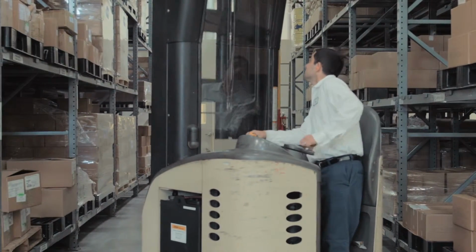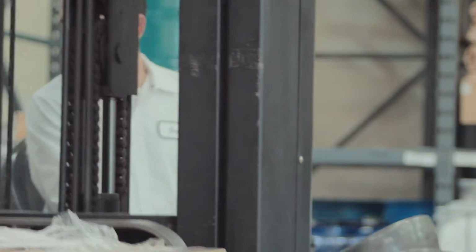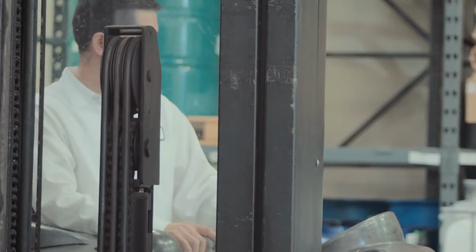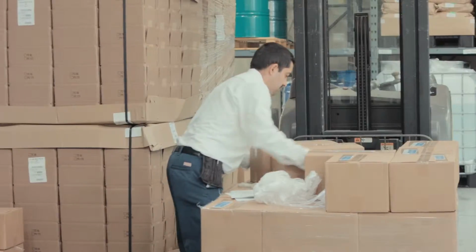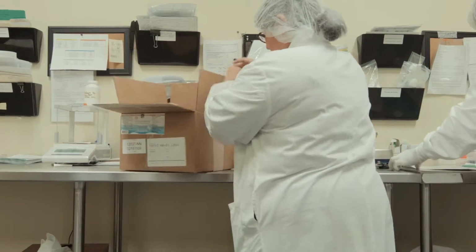In case of any recall, we can now trace exactly where every component and raw material was used and be able to recall any finished products that may have hit the market. Once the materials are received and documented, we then move them to our sampling room.